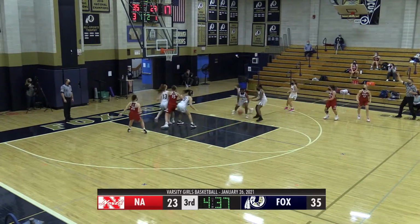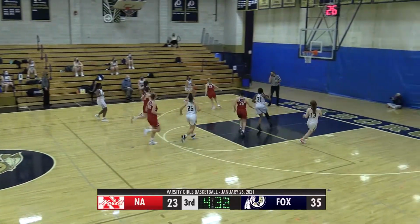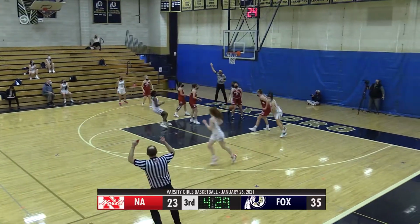There's a step back three. That's a way out there one. They're pushing in the ball, transition, which is good. There's Caitlin. A three by Caitlin.